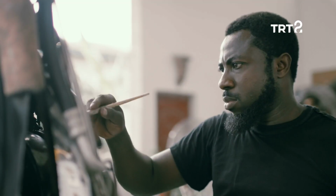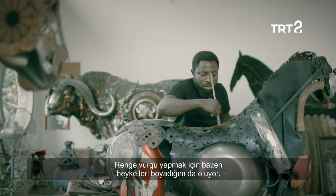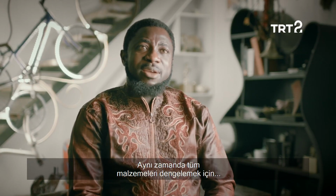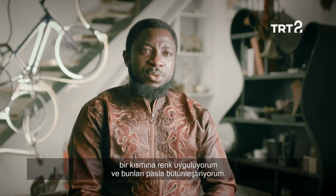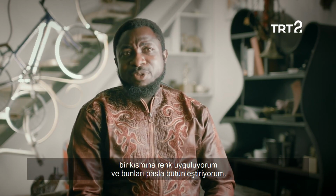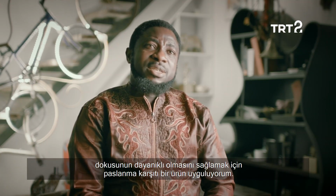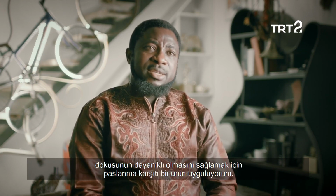Sometimes I paint my sculptures just to accentuate the color, and at the same time I apply colors on some part of the scraps to give a kind of harmony, or to blend the established scraps with the rust. And when I'm done with my work, I apply anti-rust on them to give them a long-lasting texture.